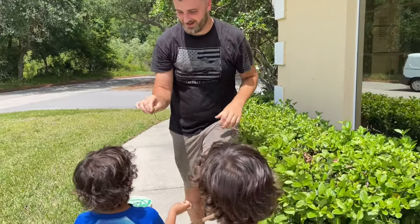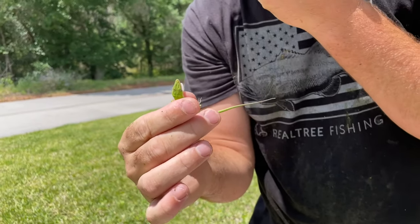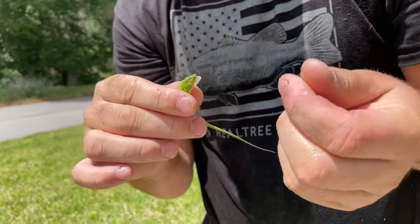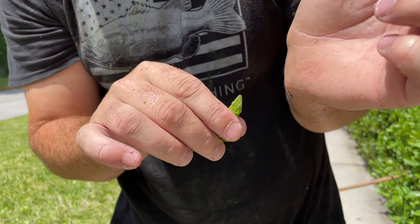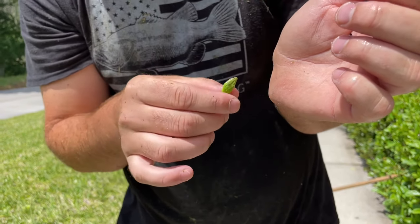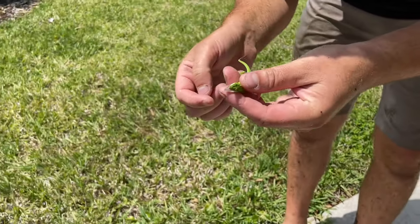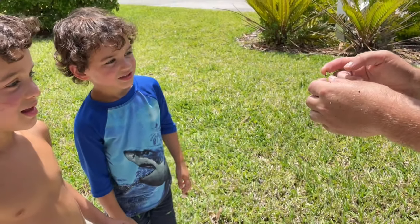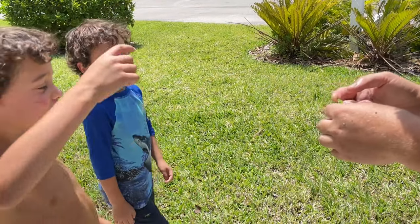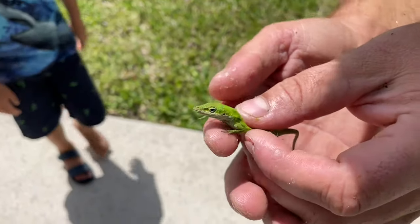Oh, he's very mad. Check it out. Take a little hurt. How about some? Ooh, that's pretty good. He bit you. Put your finger in his mouth. No. Look, it doesn't hurt. Look, see? It doesn't hurt. Feels good. Try it. Check out how green that thing is.